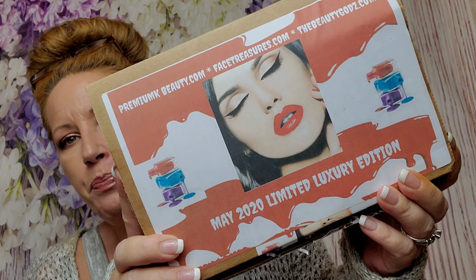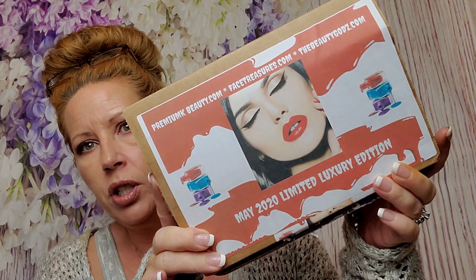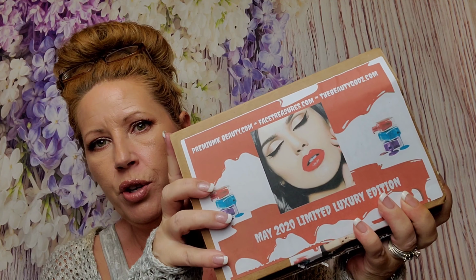Now, I do have a few things written down, just because there is so much to cover. But I tried as best I can to condense it so that we're not here all night. But here, I'll show you the box first. I did break the seal, but it comes in very cute packaging with a really nice sticker. It says May 2020 Limited Luxury Edition.